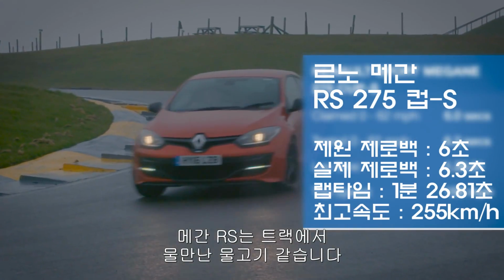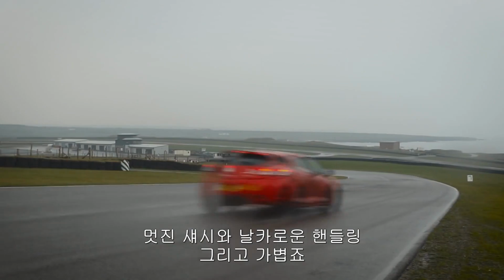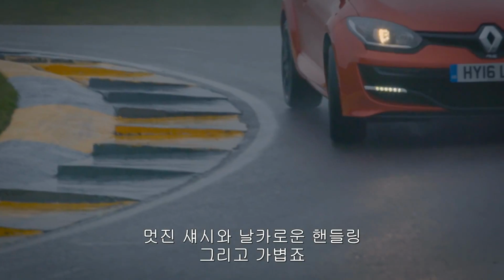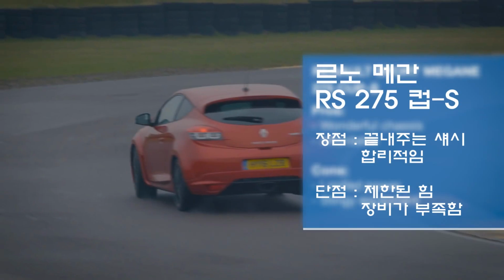The Megane RS feels perfectly at home here on track. It's got the sweetest chassis, razor sharp steering, and it's light too. It feels like it's got a real motorsport pedigree.